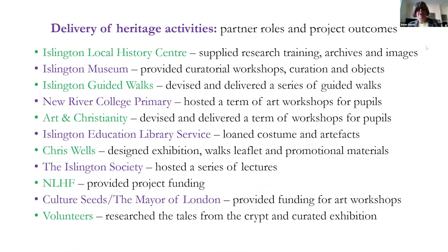So this is just a simple iteration of who did what. Islington Local History Centre supplied the research training, the archives and images that we used. Islington Museum provided the curatorial workshops for the volunteers, expertise on curation and obviously objects from their collection. Islington Guided Walks devised and delivered a series of guided walks. New River College Primary, pupil referral unit, hosted the term of art workshops for their pupils. Art and Christianity devised and delivered a term of workshops for the pupils.